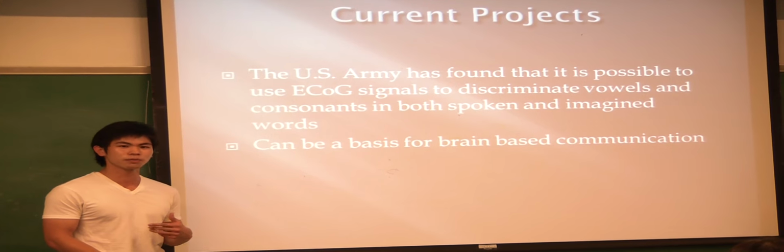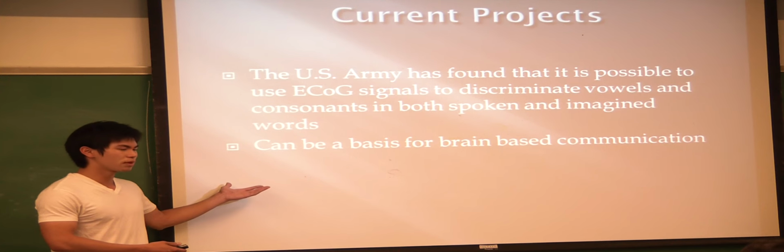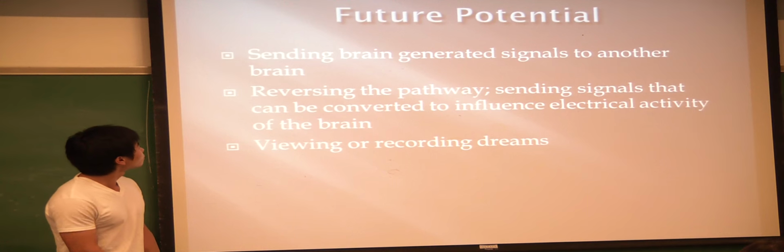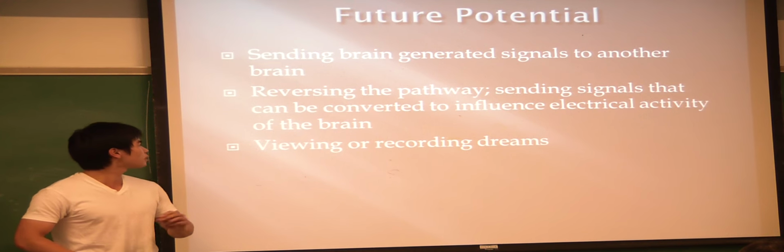In other words, they can find out what someone's thinking and then translate that to speech sometime in the future. They say that they want to use this for brain-based communication. Sounds more like they want to use it for interrogation purposes. Now, let's look at some even further potentials. We kind of go into a realm of speculation, but isn't that what engineering is all about?